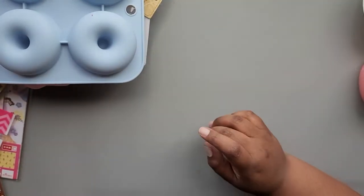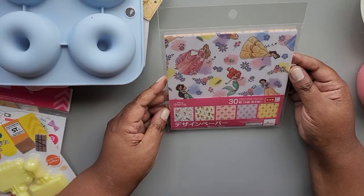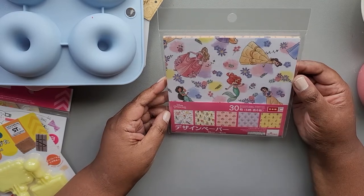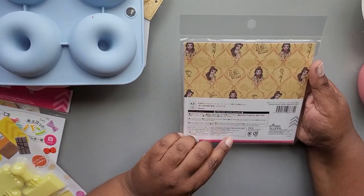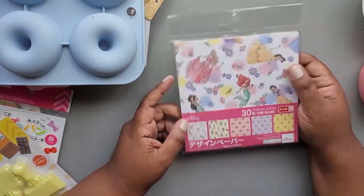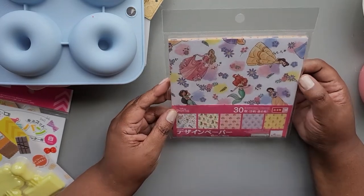So that was the last of things I picked up from the baking section for use in my crafts. Then we went over to the craft section, and I picked up some Disney Princess paper. So there's 30 sheets with 5 designs in here. So you're seeing Belle, you're seeing Jasmine, what's her name, Aurora, Ariel, and Snow White.